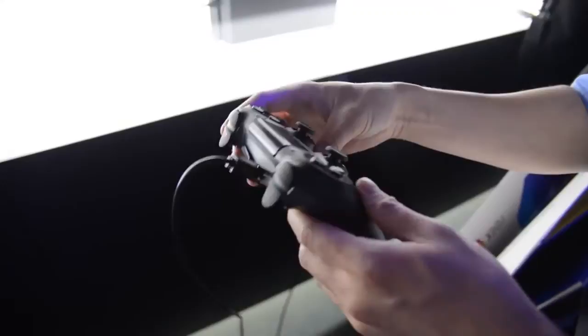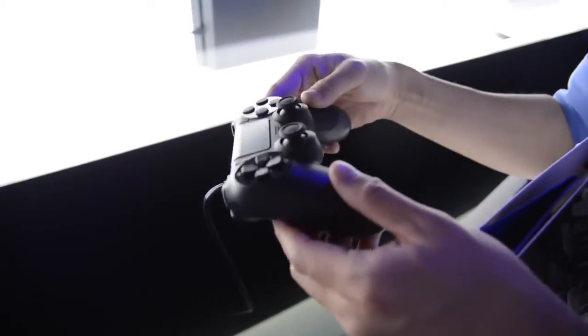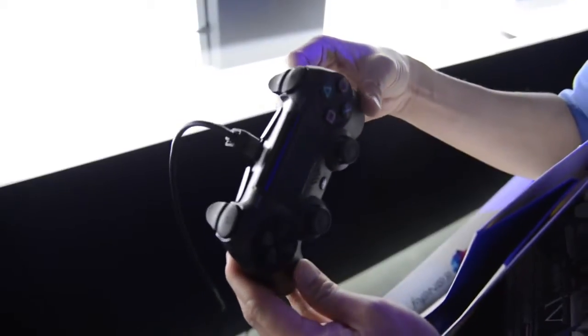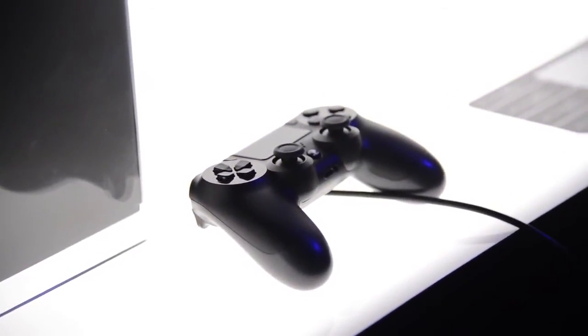I was able to try both consoles and controllers at E3 this year. The new DualShock for the PlayStation 4 is a major improvement over the last version, as not only is it a little bit bigger, but more importantly it's a lot more ergonomic, so it's much closer to the Xbox 360 controller than the PS3. It also does have a touchpad in the center of the controller, as well as a built-in speaker. However, I still prefer the Xbox One gamepad.